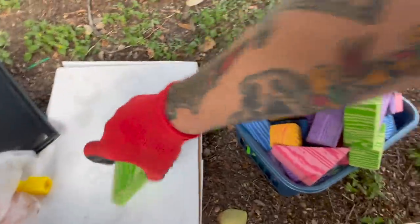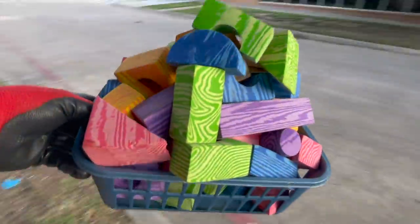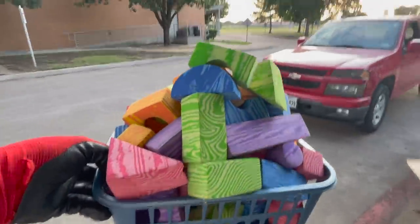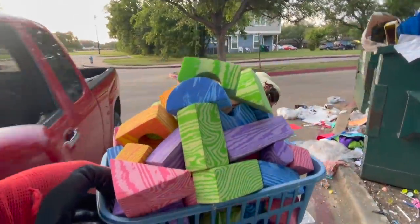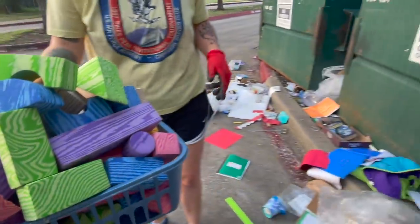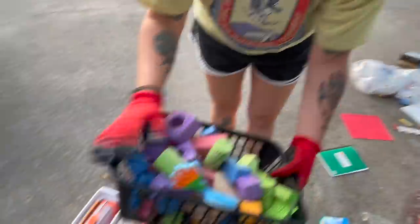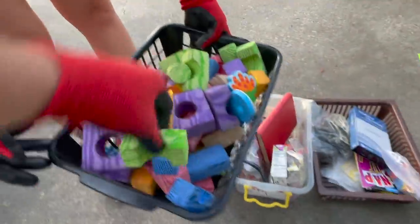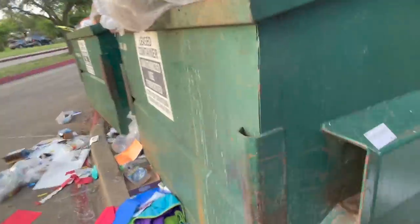Let's go. Oh no! Okay, we will rebuild. Nice and steady. Can I put them in this bigger basket perhaps? You can put them in this one? Yeah. Oh, nice. They're foam. I thought they were wooden. Yeah, unfortunately. Wow, that's still pretty cool. But I'm more of a wooden block man myself. Just what I grew up with.